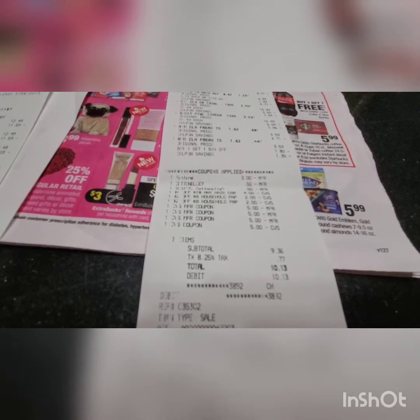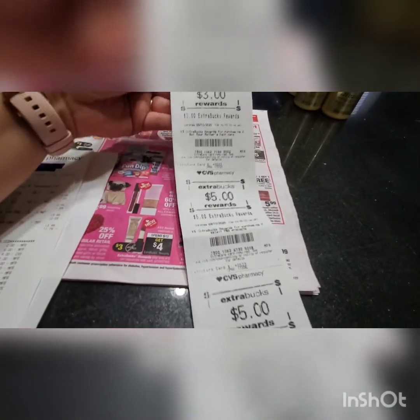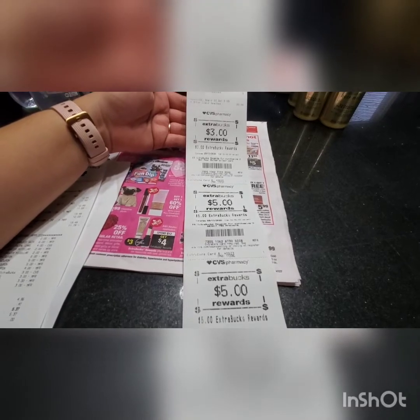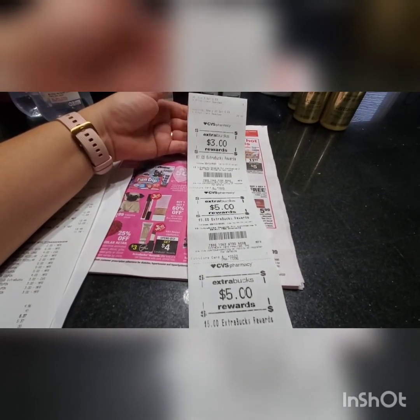My subtotal out of pocket was $9.36, but I did get back $13 in Extra Bucks. So that was a money maker. I got my $9.36 back, and then I got money on top of that.